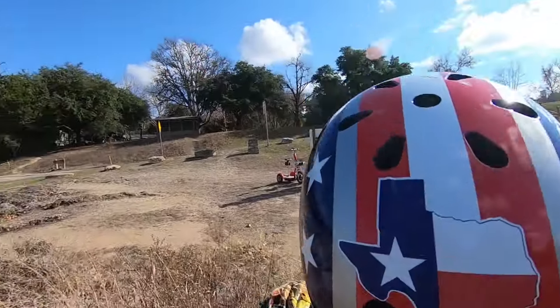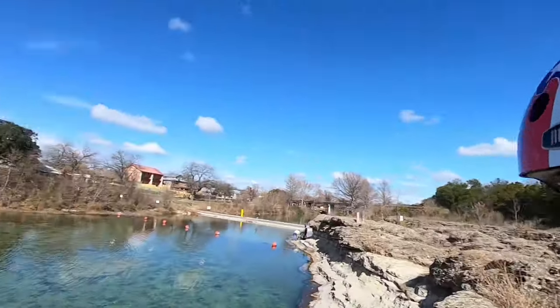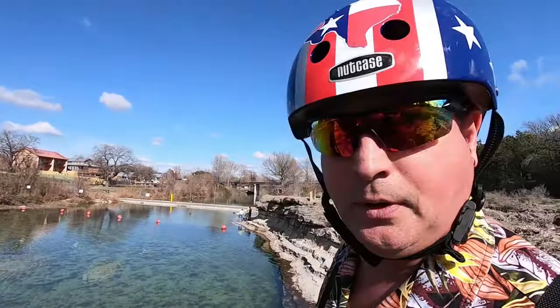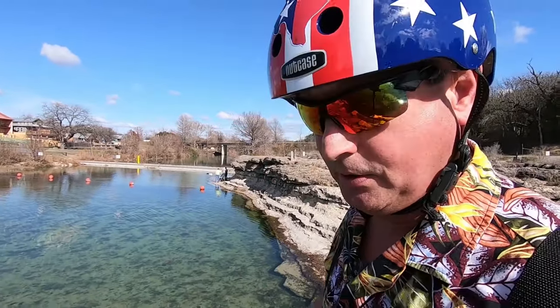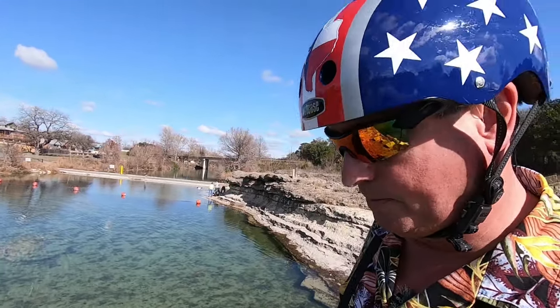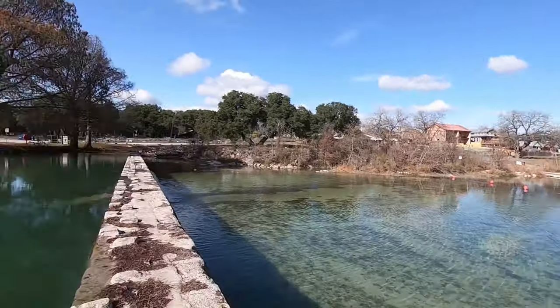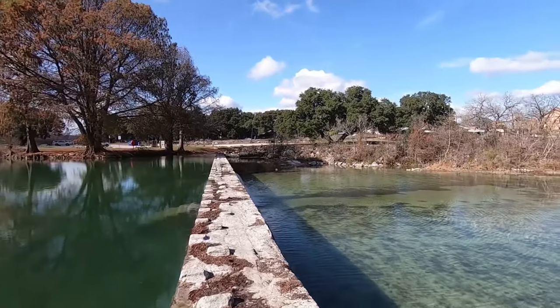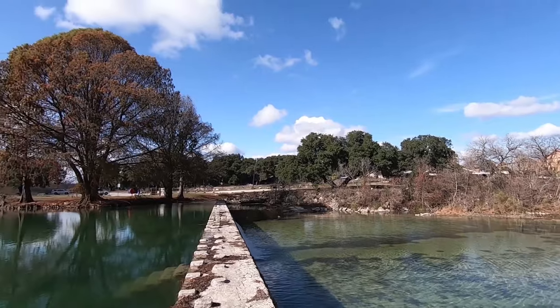Go see some stuff. You would not believe how clear this water is. Unfortunately, you probably can't see. Gotta be careful, it's very slippery.